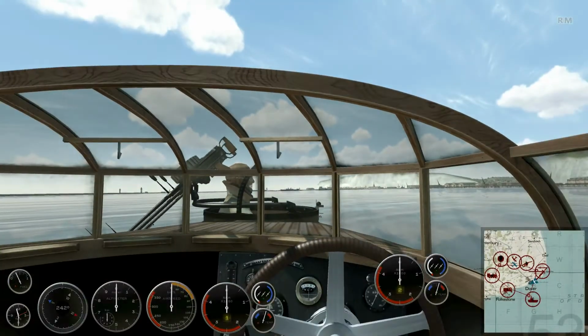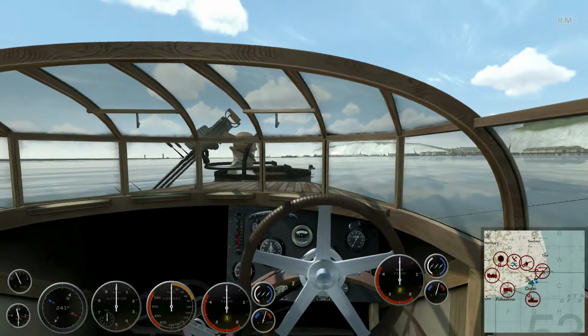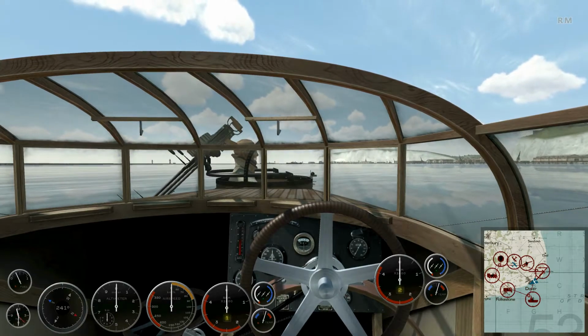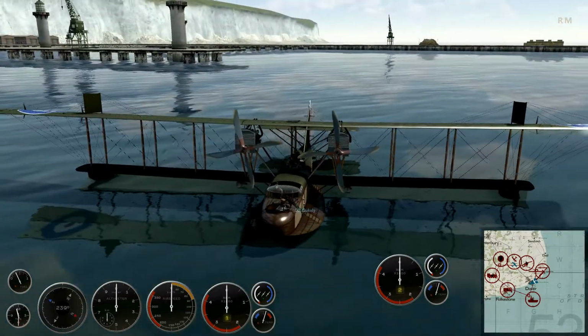We're back playing Rise of Flight. This is a new test pilot. This is absolutely massive on the inside. This is a Felixstowe F5, I believe it is. Or is it an F4? One or the other. Anyway, let's have a look at this beast. Look at this. It is absolutely massive.